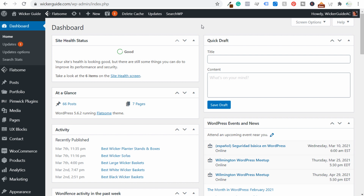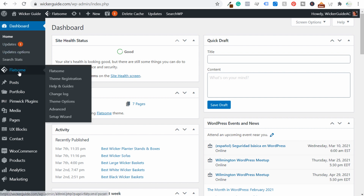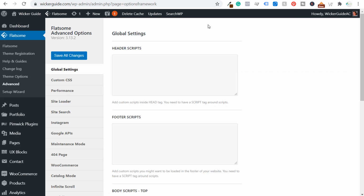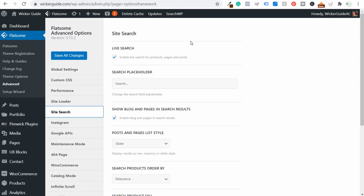Okay, coming back over to my WordPress dashboard, what I want to go over real quick is your theme might have a built-in search engine as well. With the Flotsam theme, there is a search engine that we can use through it. If we come to Flotsam and come over to advanced, I just want to show you that you might have some different options when it comes to your theme. You can see here we have site search. That's going to be what handles all of the search for our website. They do have a live search feature here, so enable live search for products, pages, and posts.